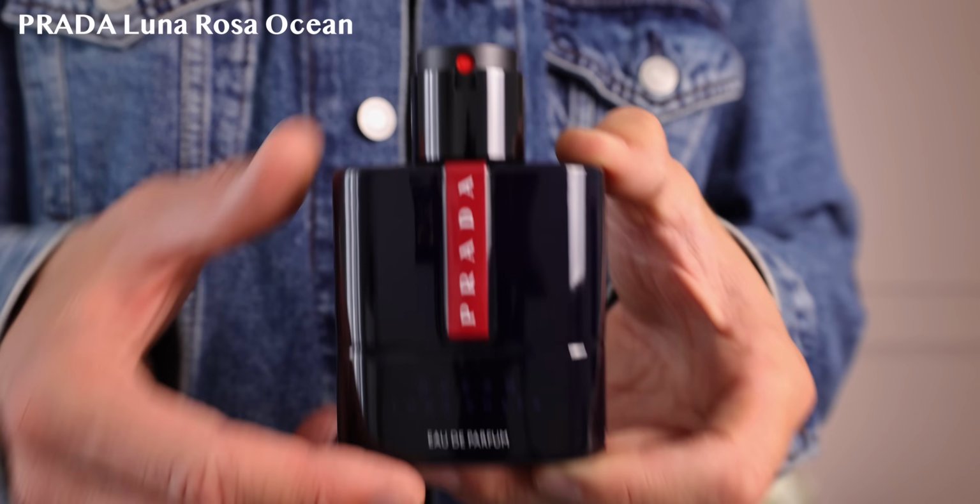It's one of the best releases in the last few years for me personally of blue fragrances, and I just love it so much, and I bet you all that you can blind buy it and you'll absolutely love it too. It's so good, and it's Prada Luna Rossa Ocean.